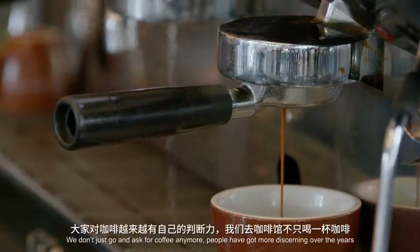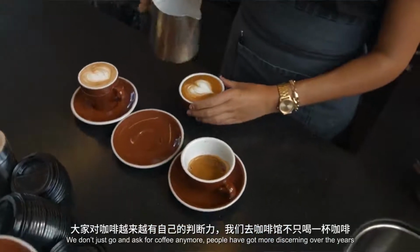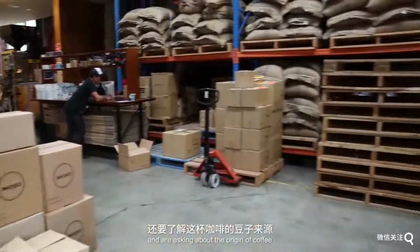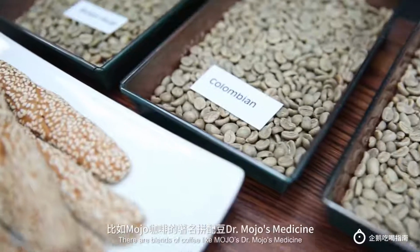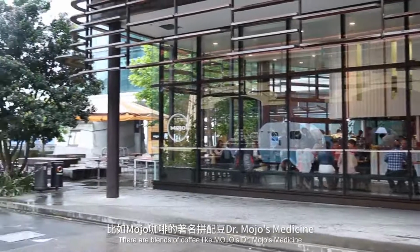Well, Wellington people are passionate about coffee. We don't just go in and ask for a coffee anymore. People have got more discerning over the years and are asking about the origin of coffee, and there are blends of coffee like the Dr. Mojo's medicine. We love the flat white in New Zealand.